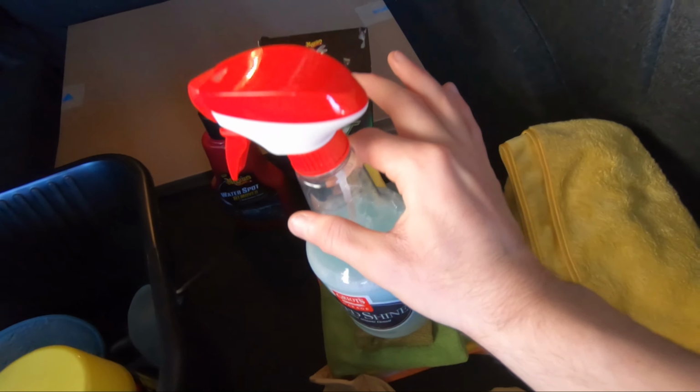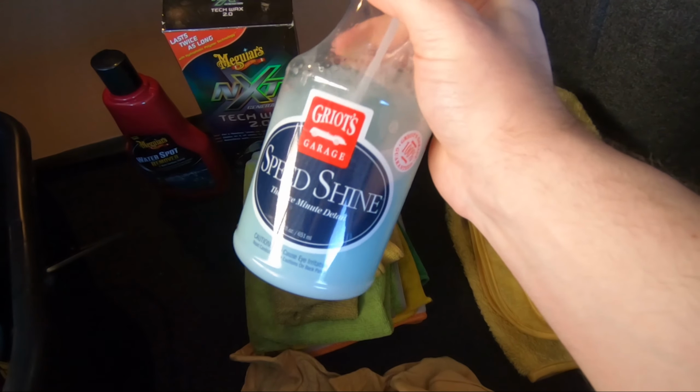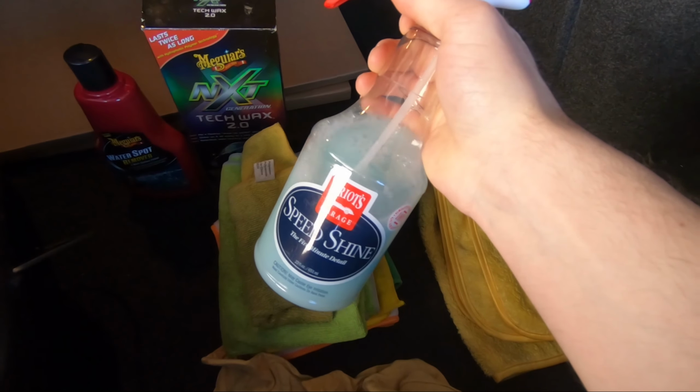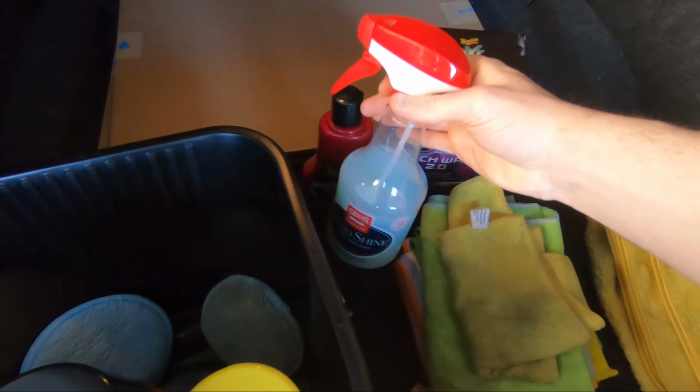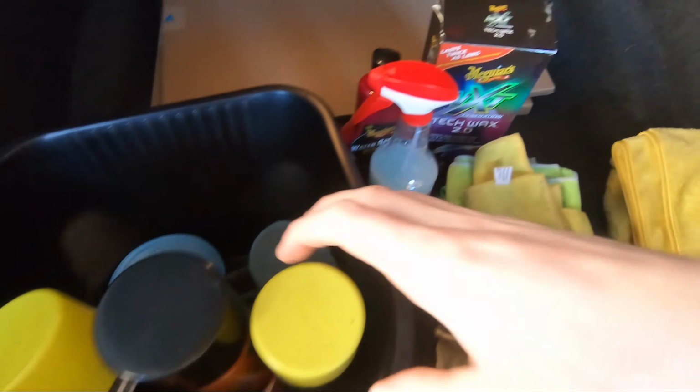I clean the car the day before, and then the next day when I'm actually at the car show, I use this to kind of clean off the vehicle from some of the residue from driving over. So really good for quick cleanings at car shows, kind of a last minute detailing step.